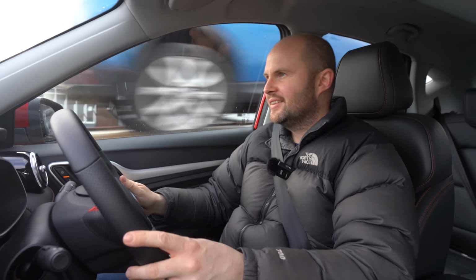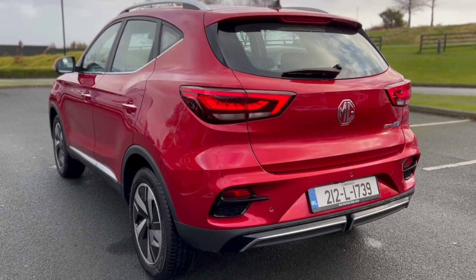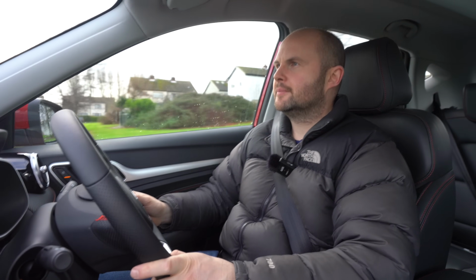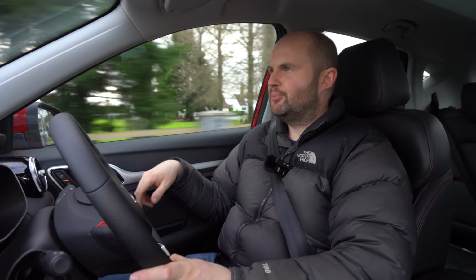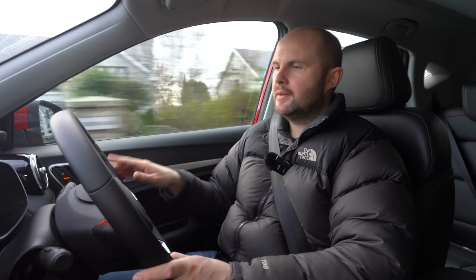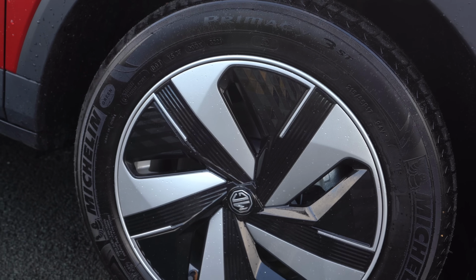That indicator, it's very loud. That might bug you after a little while. It's very smooth. It really is actually, and it's pretty quiet overall. And even on these upgraded alloys, but they're still not huge, it handles bumps very well, so you're not paying with comfort levels by having alloys on it.